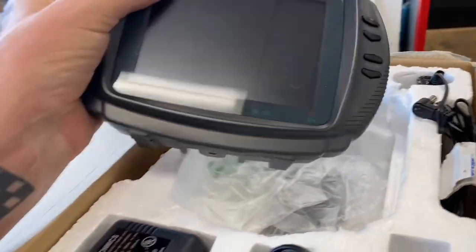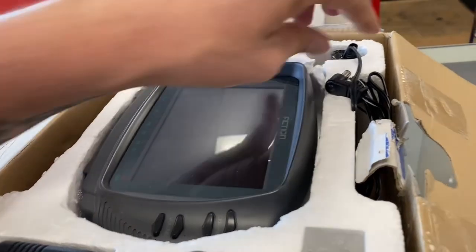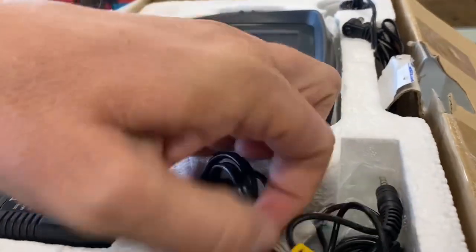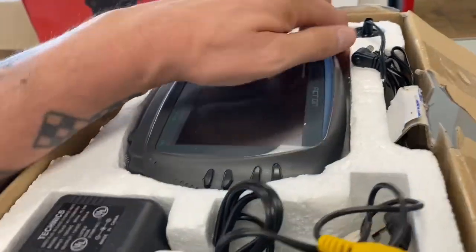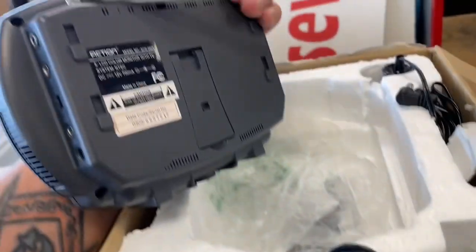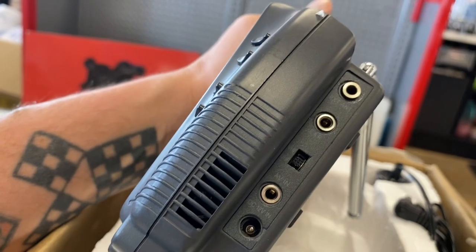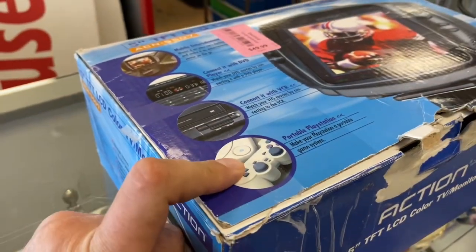I was just checking to see if you could potentially play video games on it, but I don't think you can. I don't know, maybe. What's this right here? Is that audio and video out over there? Oh, so you can connect video games to it.